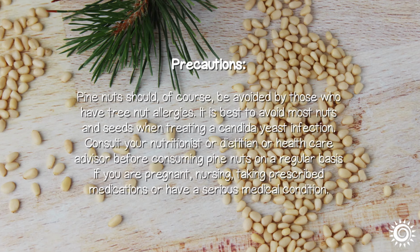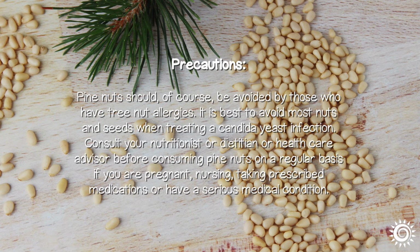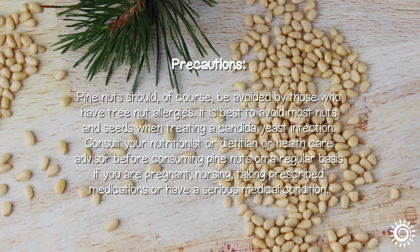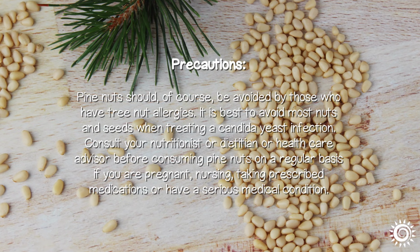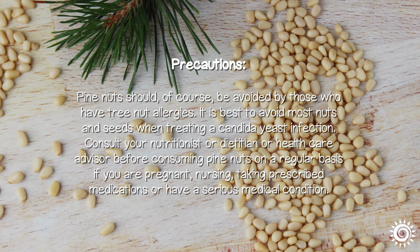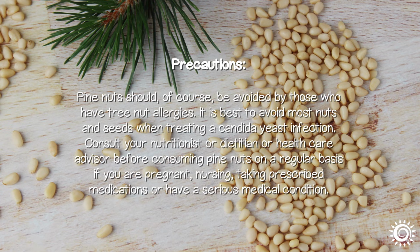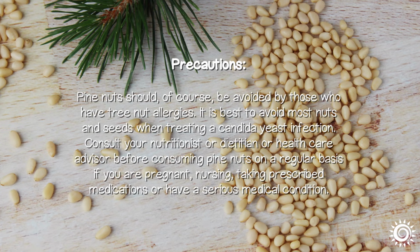Precautions. Pine nuts should of course be avoided by those who have tree nut allergies. It is best to avoid most nuts and seeds when treating a candida yeast infection. Consult your nutritionist, dietitian, or healthcare advisor before consuming pine nuts on a regular basis if you are pregnant, nursing, taking prescribed medications, or have a serious medical condition.